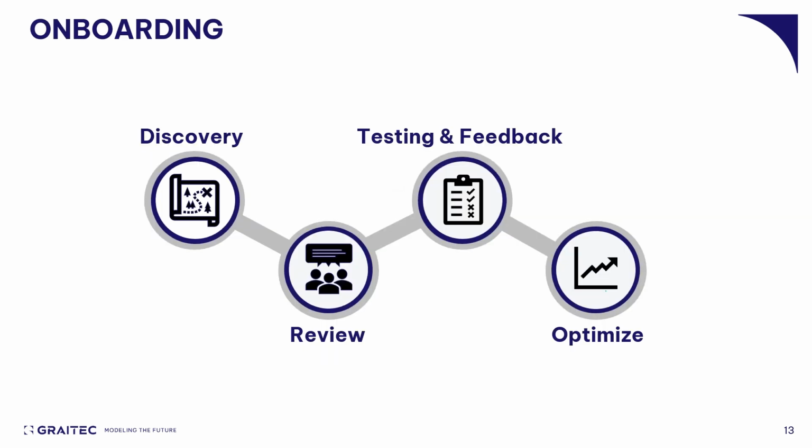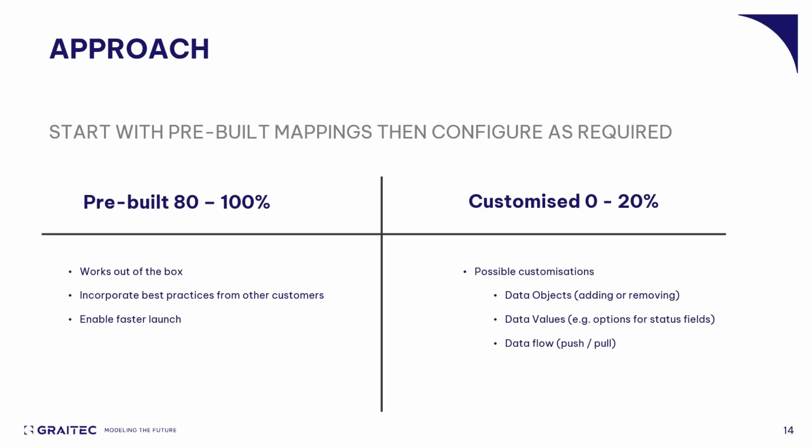Now, when you look at those steps, we've got the discovery, the review, the testing and the feedback, and the optimization. Now, for us, the discovery is a really key stage because what you tend to find is that between 80 to 100%, in some cases, it's an out-of-the-box type solution. But what we tend to find as the conversations progress is some element of customization, because everyone is unique and even no two ERPs are the same.